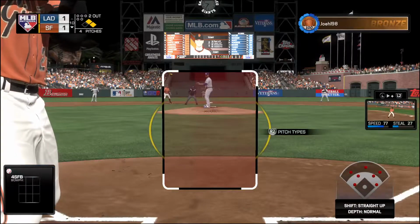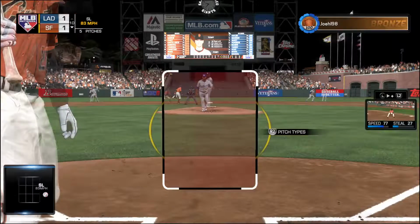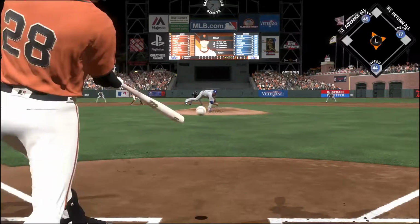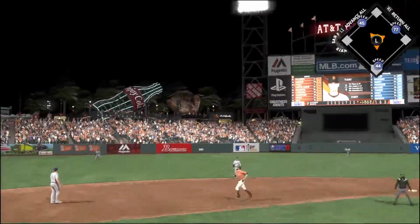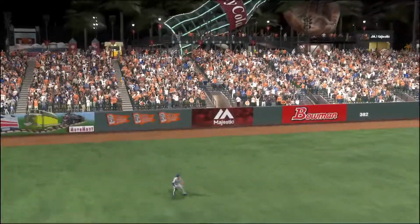Here's Buster Posey now. He was a ground-out victim last time up. Now a check swing, but he holds up in time. Ball one. The 1-0. A drive to left. Get out of here. Get out of here. Gone. They win it. Santa Maria.